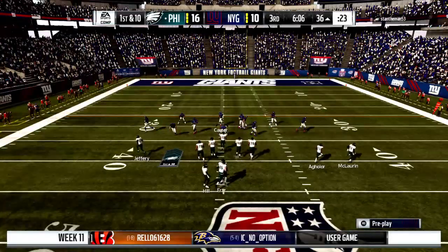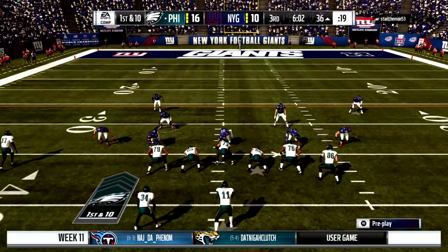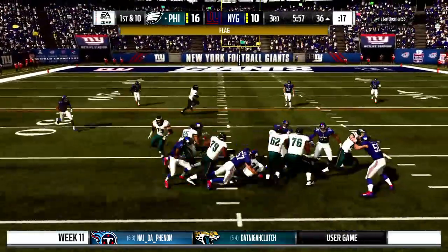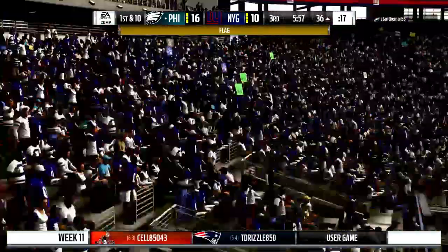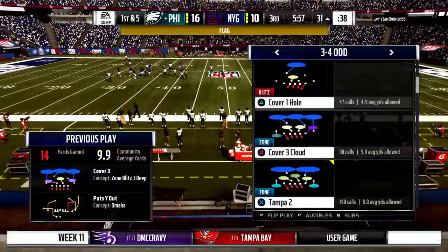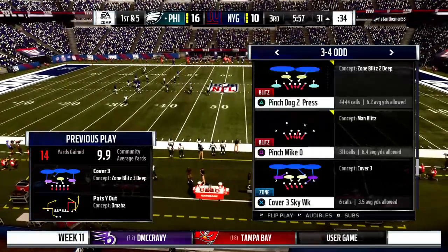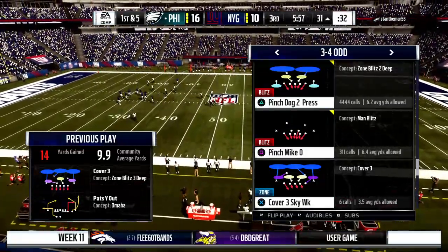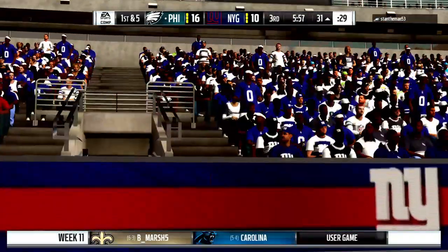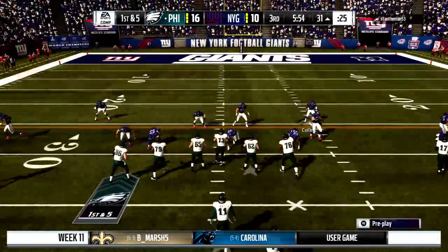Back-to-back good plays have them on the move on first down. They'll run it now out of the gun. And he'll lose yardage on the play, back at the 37-yard line. So they will accept the penalty and move forward. Now they'll try to take advantage of that offsides call. Here's 1st and 5.